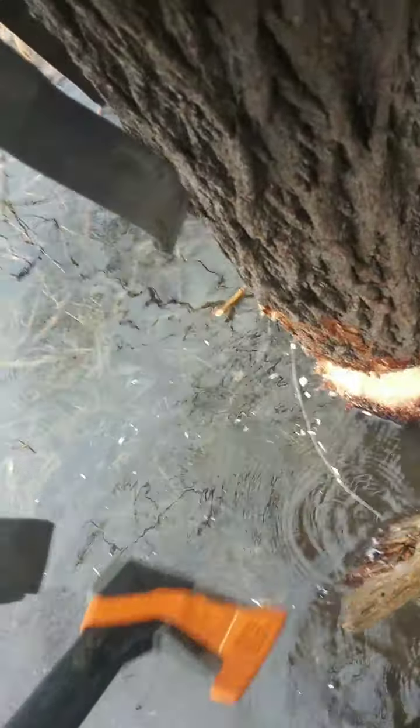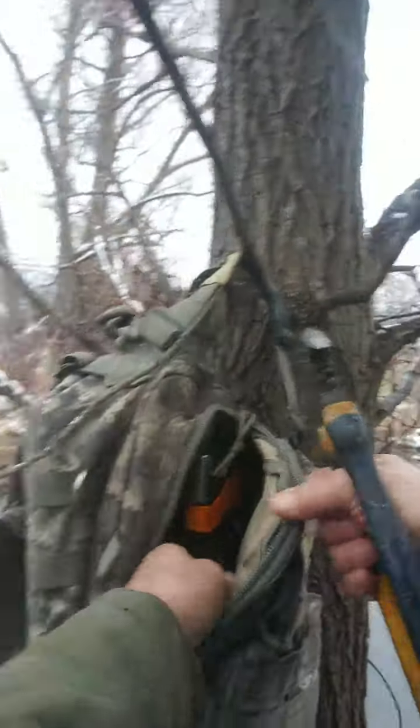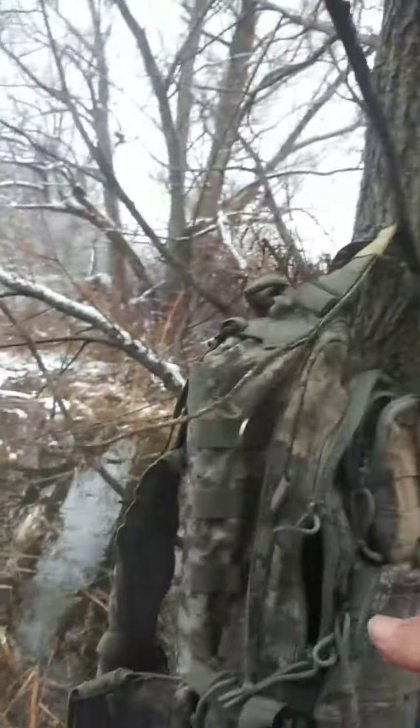Oh shit, oh shit. Yeah, I hope I caught that. I caught it. Lucky dog. That would have sucked. Yeah, where's the lock at? Oh no. It's downstream.